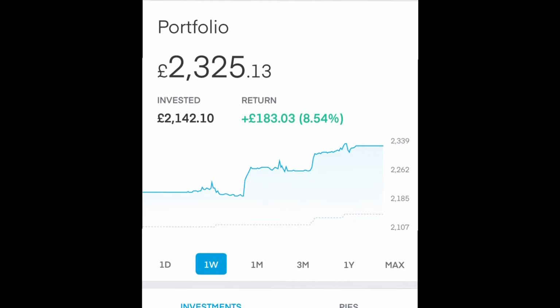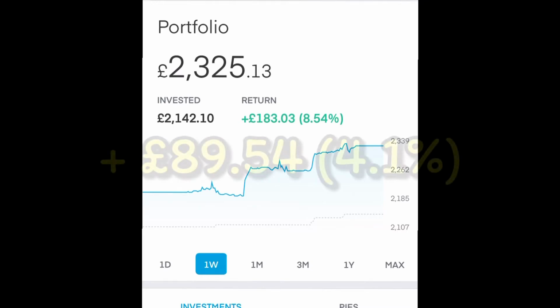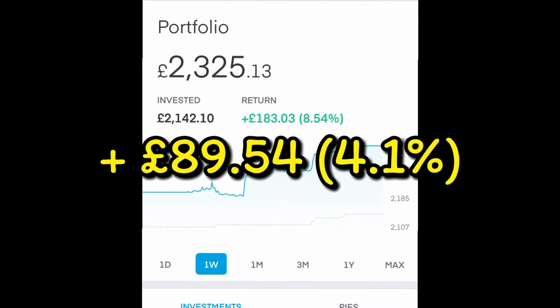So we finished on £325.13, and we have invested £2,142.10. So by the end of the week, even me putting more money in, we've actually finished on a plus £183.03, or 8.54%. And so that's a really good result. I think that's a really strong result. And it's an increase of £89.54, or 4.1% compared to last week's results, which is great because we were down last week.